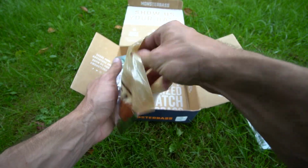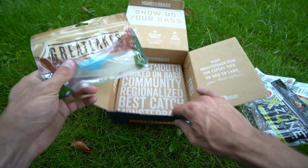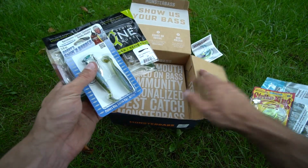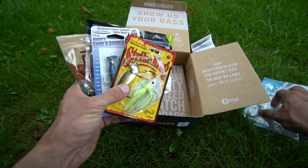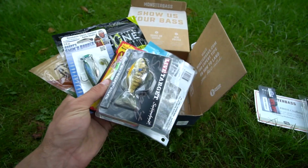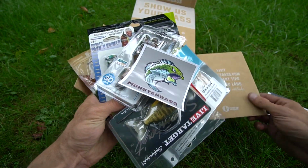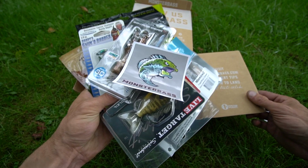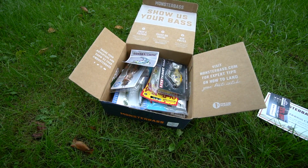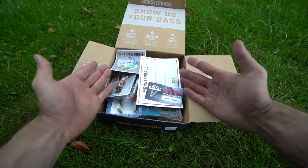I mean, so in conclusion, I thought September's Monster Bass was amazing. So let's go over this real quick again. Great Lakes, X-Zone Lures, got the 3/8 Roadrunner, don't close the box yet. Strike King bleeding bait, Mustad hooks, Z-Man, Livetarget, Savage Gear, and of course Monster Bass. Good stuff. So put it this way, if you pay $35 for this box, you're paying $35, but you're actually getting over $50 worth of baits and lures.